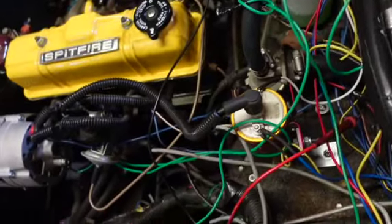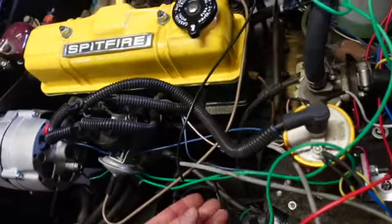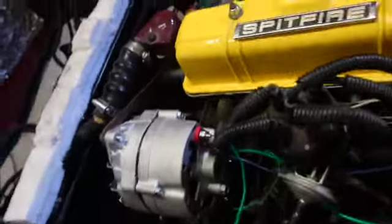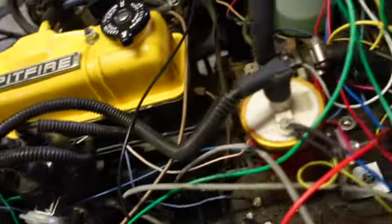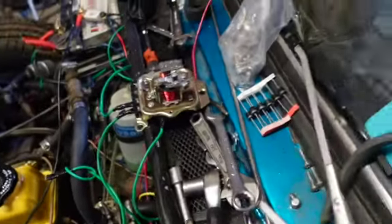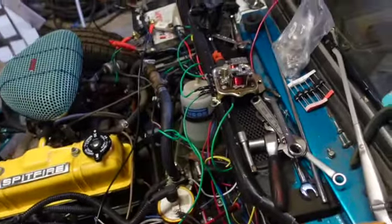See, I had the battery's disconnected because I'm charging it, making sure we got plenty of charge. So there's the R wire. And I took the field coil wire and tied it off so it wasn't touching anything, and it just burned it slap up. So I don't know.